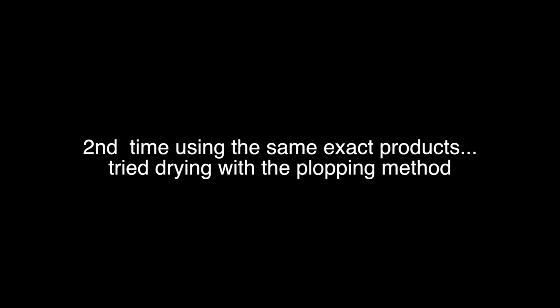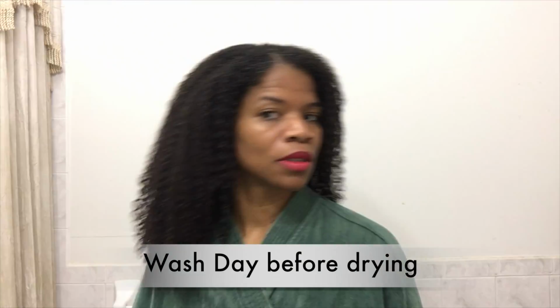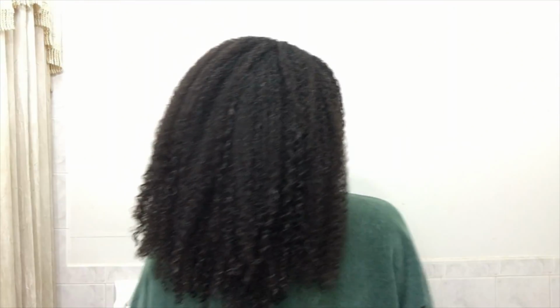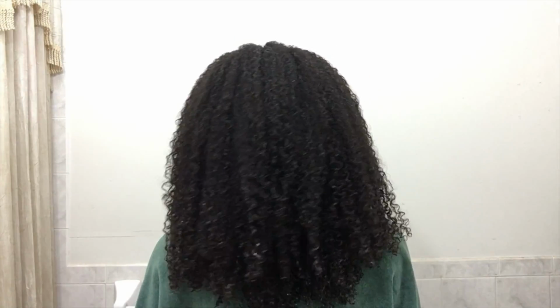Now I was excited to try it for a second time. I did the exact same combination of products, and this was my outcome on wash day. This is after applying all the product, and this is before air drying. So my hair is still damp and huge.